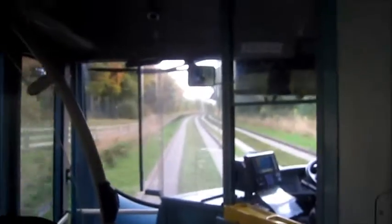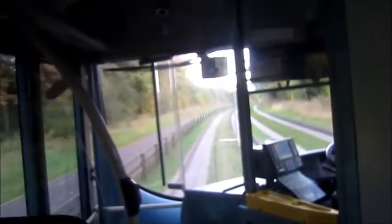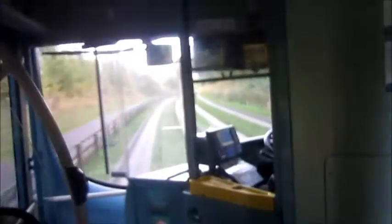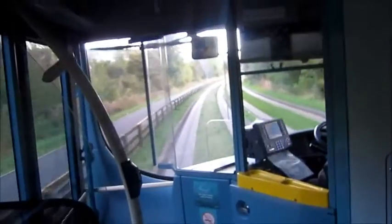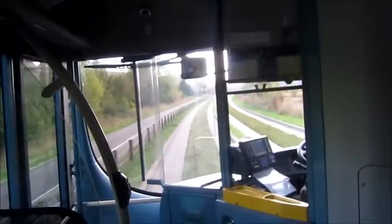It accelerates with this rhythmic bouncing, and it's because of the joints, the same reason for the clack on trains, that causes rhythmic bouncing on a guided bus. Faster, it goes up to 50 miles an hour. Apart from this bouncing though, the ride is really smooth.